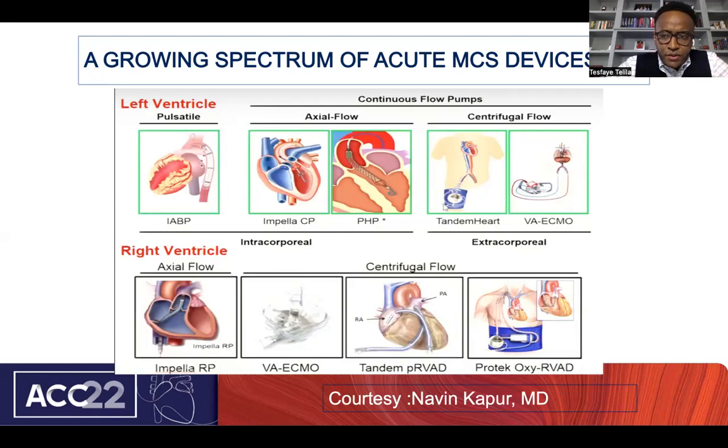Like any other rotary flow device, the flow is directly proportional to the speed you dial in and inversely proportional to the LV-aortic gradient, which means that the thicker your ventricle, the more robust flow you're going to get from this device. Of course, access site has always been the Achilles heel of this device, causing vascular complications. To tackle that, the Impella ECP, which will use a 12 French sheath, is currently under development.